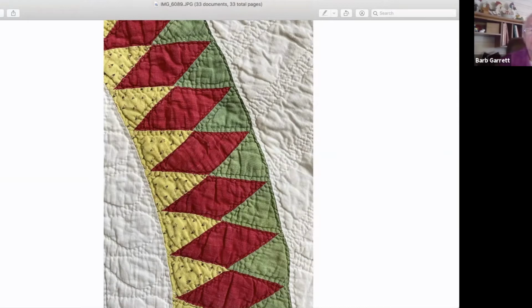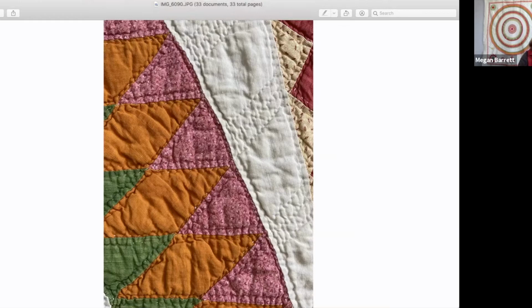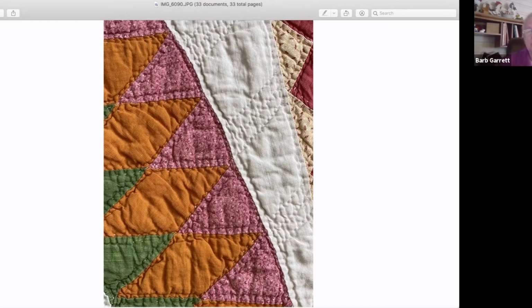Notice the triple rod quilting in the white. They're heavily, heavily quilted. Triple rod quilting. I did not know that term. Good. Yeah, that's the three rows, three lines and then a space, three lines and then a space.